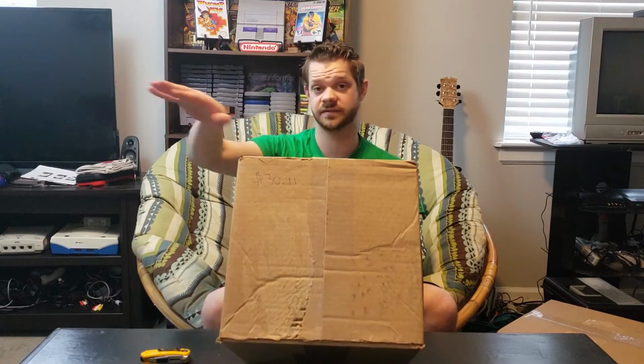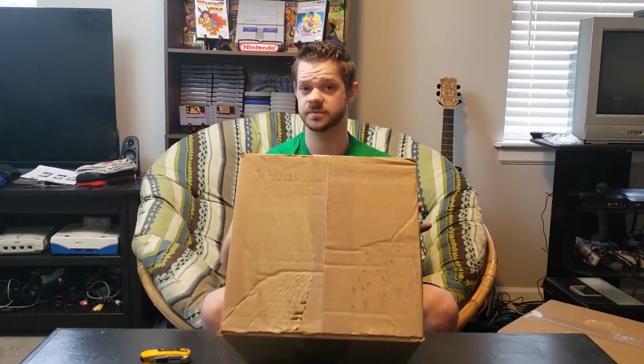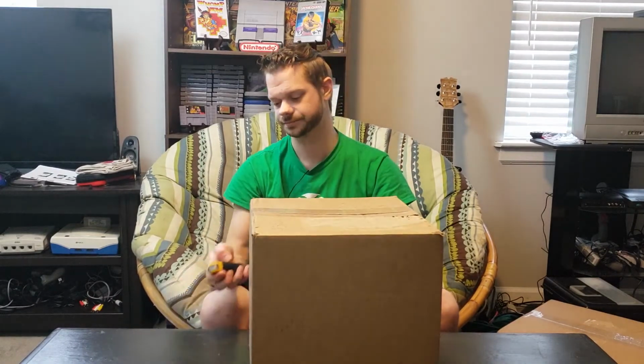So now, without further ado, let's look at what I got inside these boxes and how I'm going to flip them and make some cash that I can put back into my gaming collection. Alright, so starting out with this first smaller box here, I paid $30.91 for this. That's with the shipping, with the handling fees, and with everything that comes in this box. So total I paid $30.91 for this box, and we're going to check out what's inside.